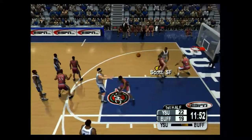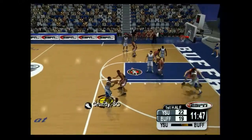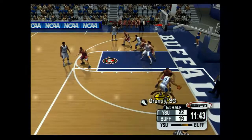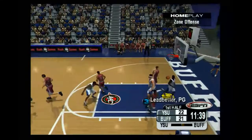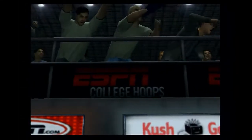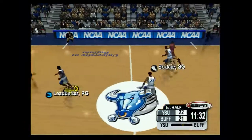They decide to double up. Manages to pass out of it. They didn't get him the ball. Missed an opportunity there. Grundy, nice job getting the shot to go on the leaner. The Penguins have the ball. They're up by 1.